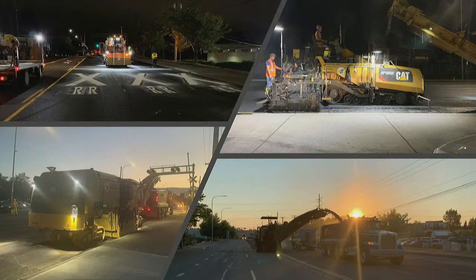Here's a couple of photos from construction. On the top right, that's a paving machine doing the overlay. But before we could do the overlay, on the bottom there are the two grinders. They grind the pavement and then come back with the paving machine and overlay it. And in the top left corner is some striping leading up to the railroads.